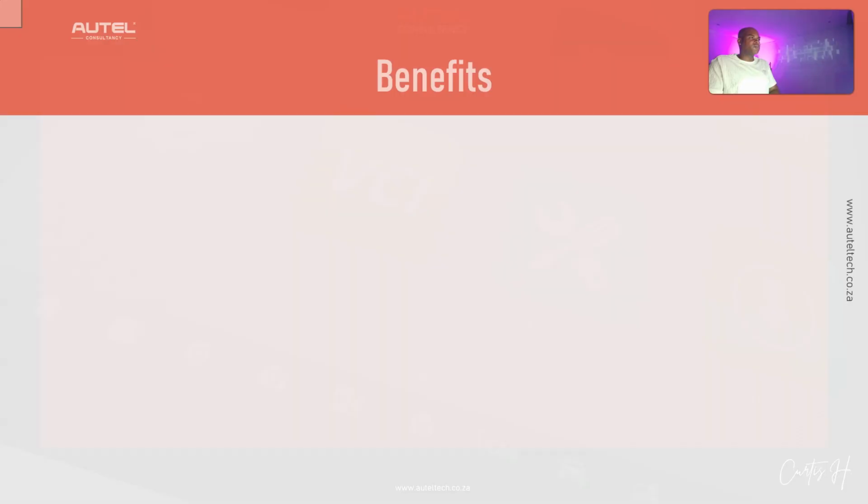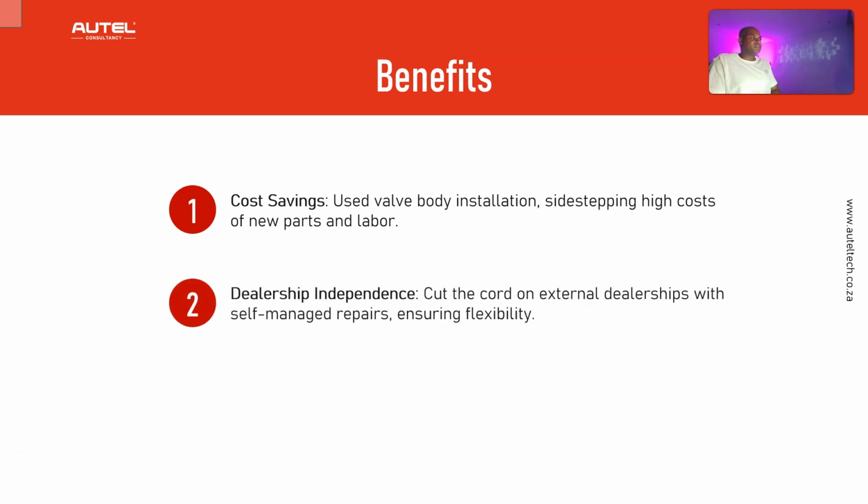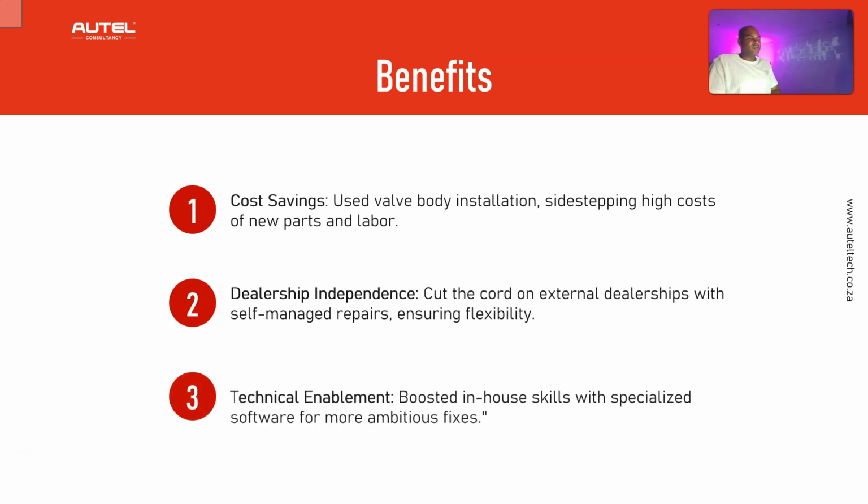Okay, so what are the benefits? Cost savings: used valve body installation was sidestepping high costs of new parts and labor. The dealership independence: cut the cord on external dealerships with self-managed repairs, ensuring flexibility. And technical enablement: boosted in-house skills with specialized software for more ambitious fixes.